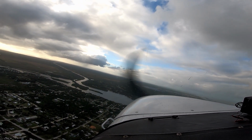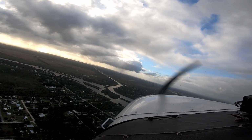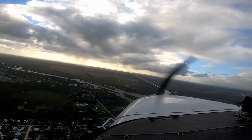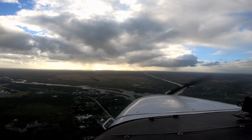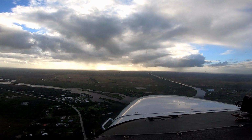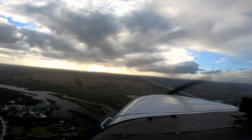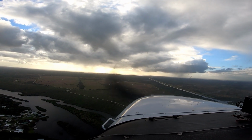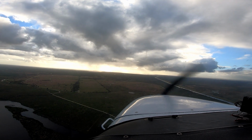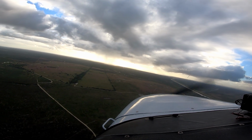Cool. Downwind. Looks like that wind is kind of progressing north with all that rain. Alright, I'm about 100 feet high. A little less than 100. I'm just going to reduce power a little bit early to 1500. Get rid of that 100 feet. And boom, it's gone. And we are hitting the numbers. 95 knots, 10 degrees of flaps, 1500 RPM for power. 80 knots, 75. It's gonna settle. There you go. Boom. Alright. Turn base. Still clear right.